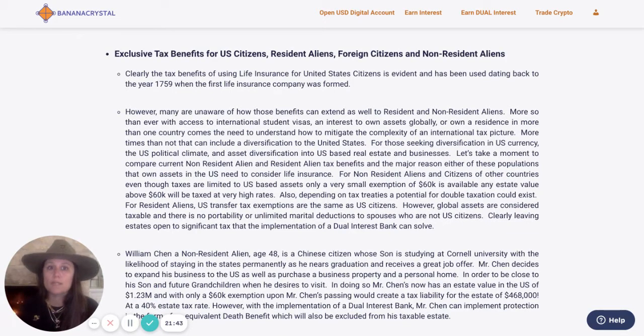So moving on, exclusive tax benefits for U.S. citizens, resident aliens, and foreign citizens or non-resident aliens. This is a little bit more of a complex aspect of the plan and very specific to what country you are from or maybe a dual citizen of or a resident alien from. But if you are a resident alien, a foreign citizen, or a non-resident alien, I highly encourage you to look at this strategy and have us help you understand those tax benefits that you may receive. A lot of people don't realize the other side of the coin of residing in this country and not being a citizen is you could be subject to some dual taxation from both countries, and life insurance can really protect you and your estate from having some significant taxation. So I would love to meet with you if you have that particular situation in your family.